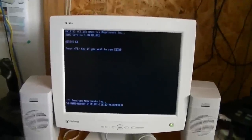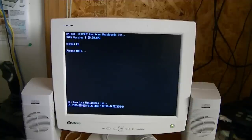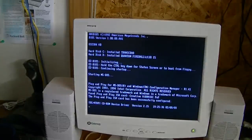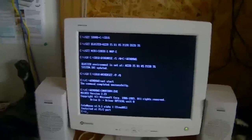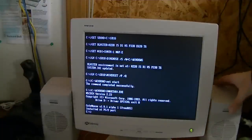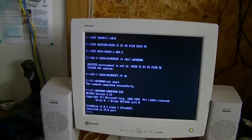And over to my monitor setup here. Booting into MS-DOS 6.22. And there we go. These speakers right here did not come with this computer, this particular one, but these are the same model that would have come with it. I know my aunt's Gateway has the exact same ones. They're Altec Lansing multimedia speakers from the mid-90s. A lot of people had these back in the day.